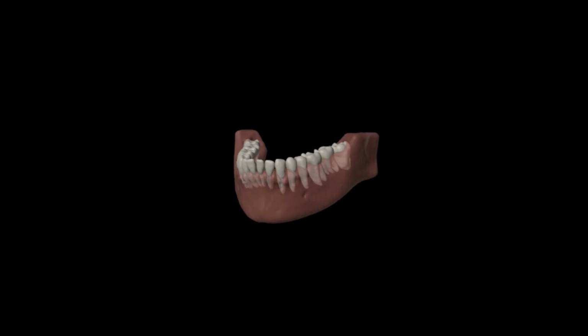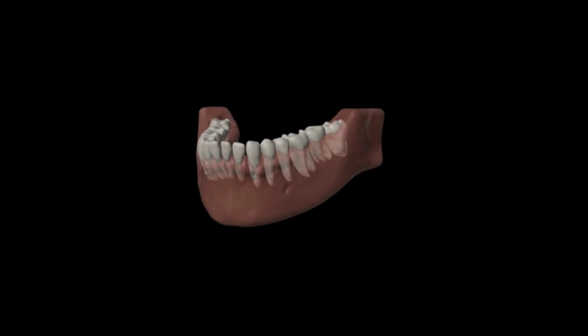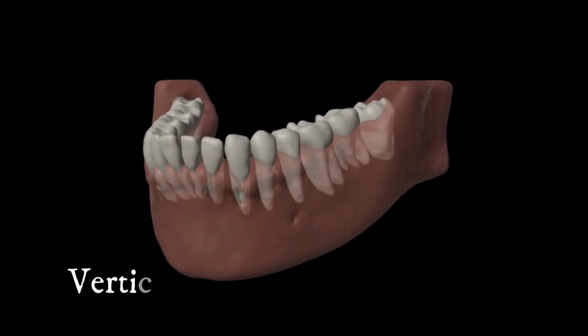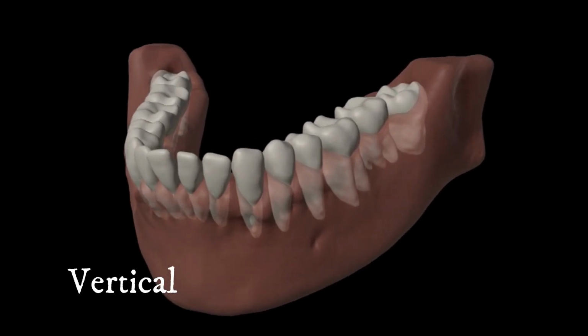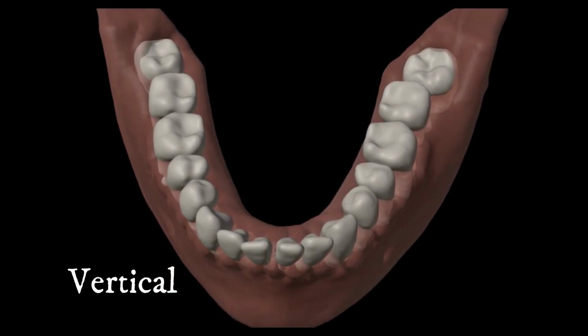In contrast, a vertical impaction occurs when the wisdom tooth is positioned upright but remains partially or fully below the gum line. While this type of impaction is generally more challenging than a mesioangular impaction, it is still manageable.